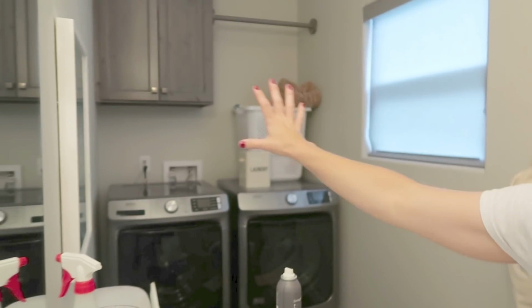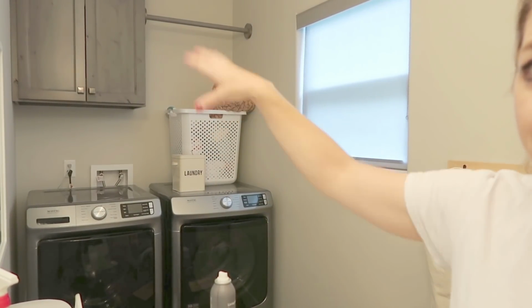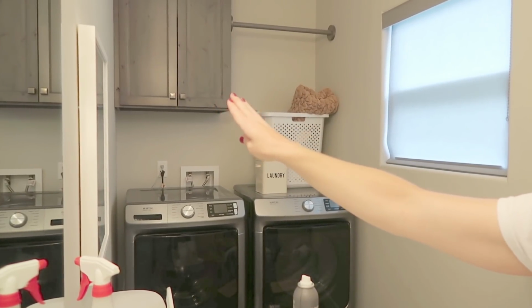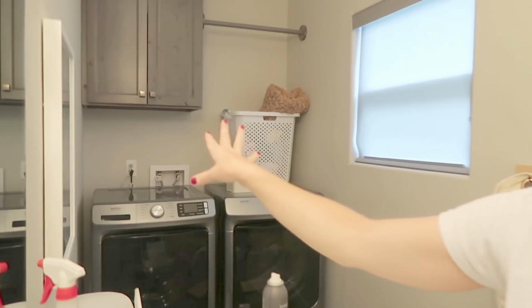So this whole area does not function well for our family. We never ever hang clothes in here, so that bar is absolutely worthless, which makes this whole area worthless. The cabinets are too tall for me. I can only reach the lower shelf in there, and there's 2 more above that. So I just need to make that whole area work better for us. In a future video, it's going to be sprucing up that area and making it work better.